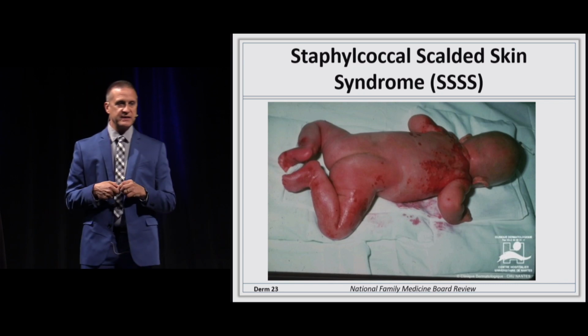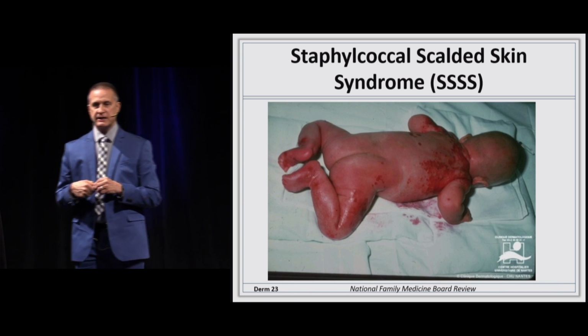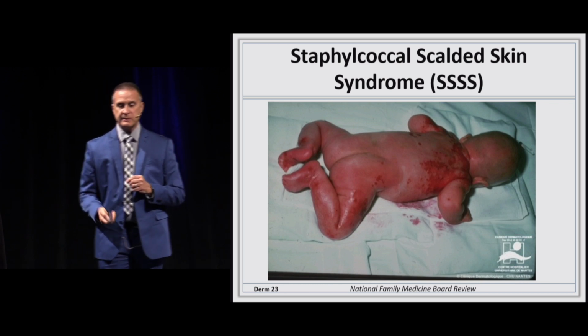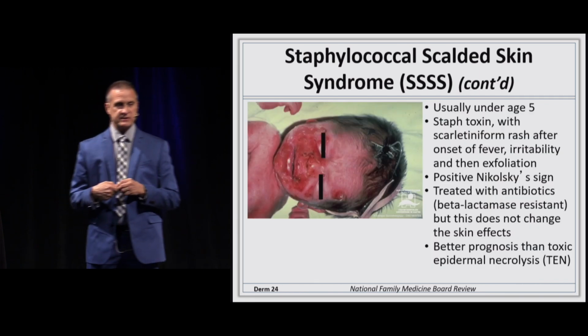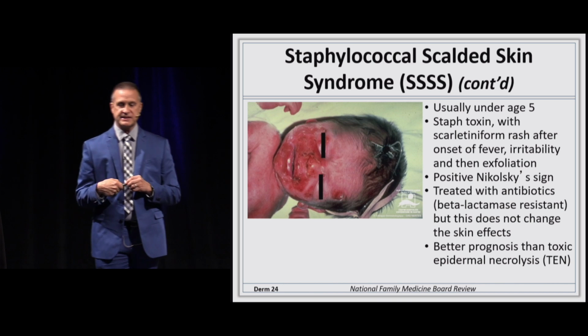Not to confuse it with this one, which it sounds like it should be a snake. It's kind of unusual, usually seen in infants. They can be pretty sick. It's scalded skin syndrome. It almost looks like this baby has a burn, but this is a staphylococcal infection. And you see that there's a fair amount of desquamation, usually under 5. Interestingly, it's a staph that has a toxin.